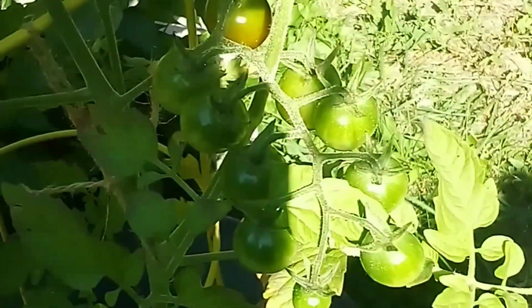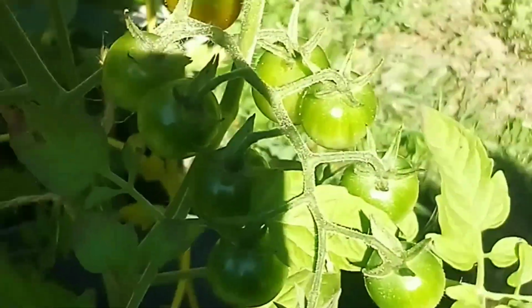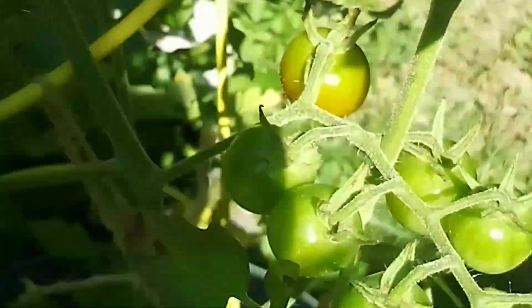Hello everybody, just giving you guys an update on my grape tomatoes. These are cherry sweet grape tomatoes. Looks like I'm going to be harvesting quite a few here in about a week or so. It looks like some of them already are turning red, but these look plump and juicy, and I can't wait to put these bad boys in a salad.